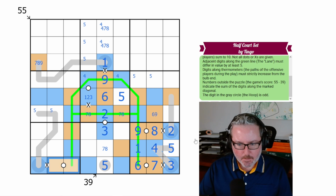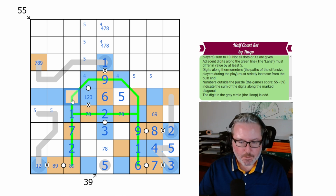Now, these two guys have to be 8 and 9. So this has to be 1 or 2. This guy cannot be a 6, so it must be a 7. Therefore, these must be 1 and 2, and we have a 2 here. So this is our 1, and this is our 2. We can't rule this one out still because of the fact that it could, well, no, it can't be a 6. We got a 6 looking at it. I was going to say it could have 1s on both sides, but let's look at the obviousness of this.